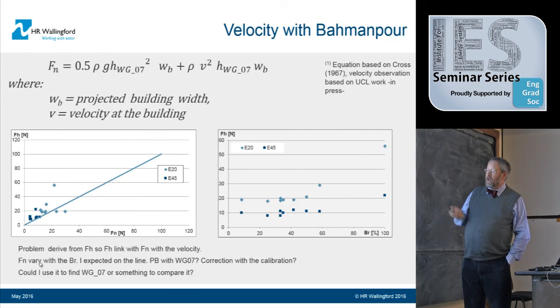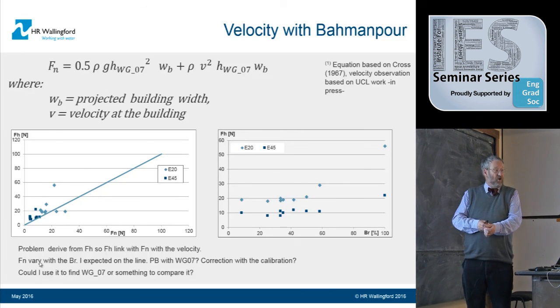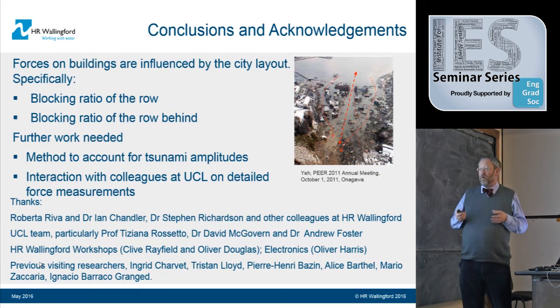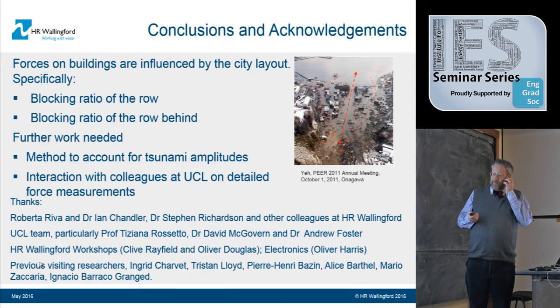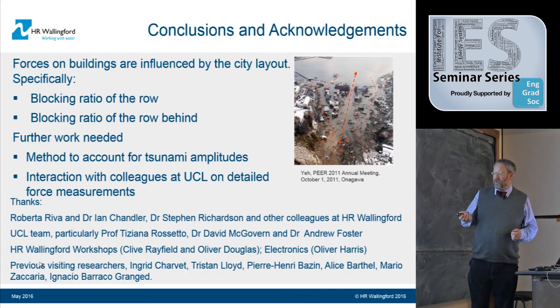Maranpour is a UCL researcher, and this harmonises it a bit, but that point is unsafe. So you can have safe, but not fitting the data awfully well, or this fits pretty well, but is that a real point, in which case this isn't a safe prediction. So we've looked at blocking ratio, we've looked at building orientation, we've looked at the effect of the row and rows behind. We're some way down trying to account for different tsunami amplitudes in terms of being able to predict the velocity using numerical models and then apply that in the forces. And our results look as if they are going to be really usefully complementary for the UCL measurements.